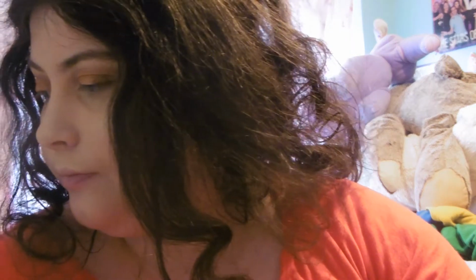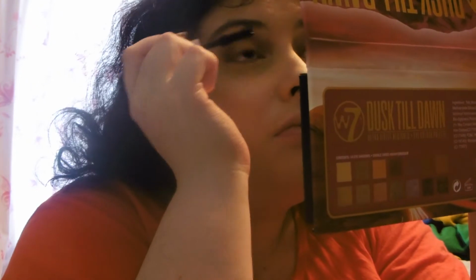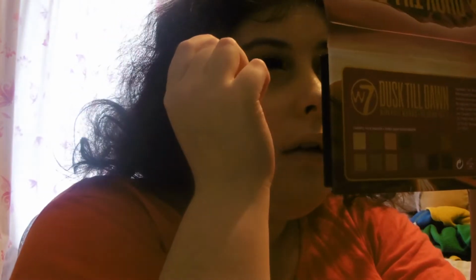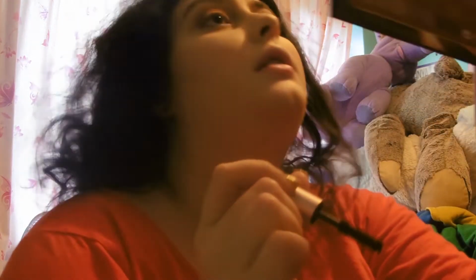So now I'm going to take the Better Than Sex mascara. I've never used this before. Apparently, it's meant to be really good, so we will see. I think it's good, but like, I think my other mascaras do the exact same. So I don't think it's anything special, but it is a good mascara, just not something special.